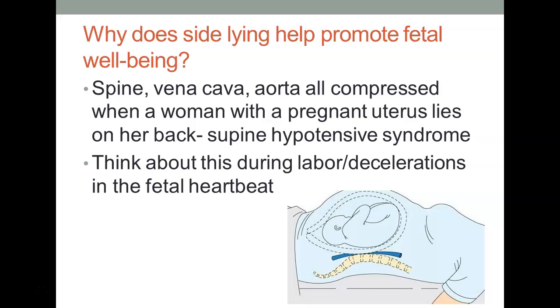So think about this during labor when we talk about decelerations in the fetal heart rate, which we will in the upcoming weeks, and why it's important that we keep our moms on their side. Usually specifically the left side, which is the best blood flow to baby. However, anything off of her back is better.